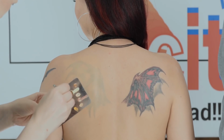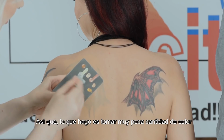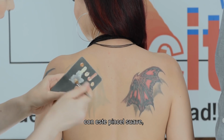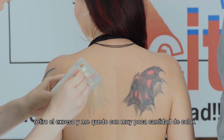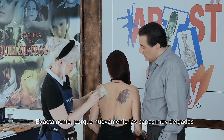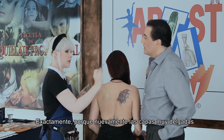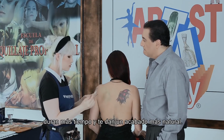Great. So what I do, I take very little color, you see, soft brush, and I almost remove everything, so I only have a wash of color. It's only a little pigment. Exactly, because again, very small layers, thin layers last longer and give you a more natural finish.